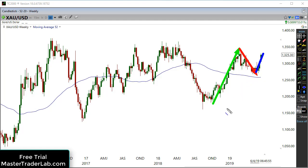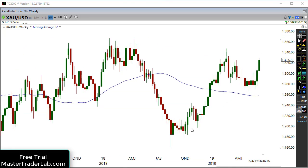Interesting that this is exactly what the stock market's doing right now. The stock market had this move, and we're just going through this period right now. So it'd be interesting to see whether the stock market does something similar to the silver and gold market as well. Gold is looking really strong right now. We've already created this higher low through here, and we're picking up through here right now.